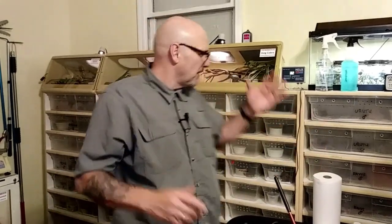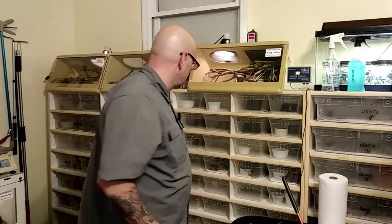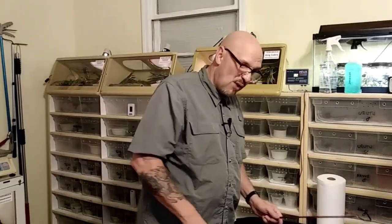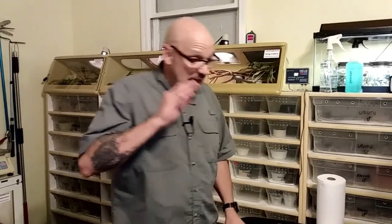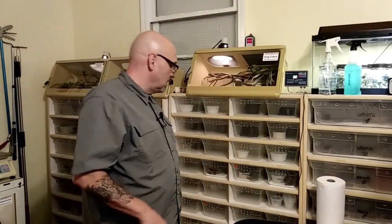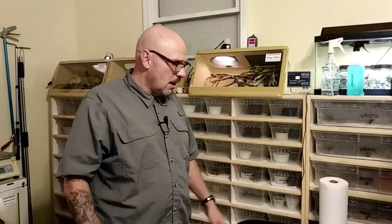Our rooms have locking key doors to get into them. Every cage has its own lock, except for the racks. I haven't figured out my locking system for the racks, but nobody comes in my place anyways. Nobody's allowed in here. We're a private facility, but we will be opening a public facility. That's what our goal is. But anyways, he's clean. I'm going to see if Miss Dina can pop a little video in there of him eating a rodent. And I'm going to move on. I'm going to clean the little Gilas, and we're going to start feeding some stuff.